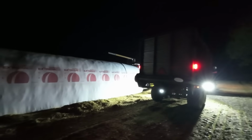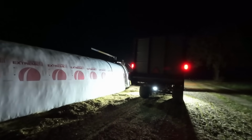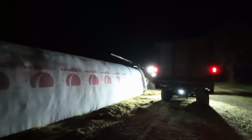Now we don't have gravity on our side, so we got to mechanically pack this stuff. This is a 12-foot bagger. It's a ram pack. We actually used it a little bit last year. It was a 10-foot bag, but now they got a 12-foot setup for it too. That is a beast of an ag bag. 2 ton per foot, they said.